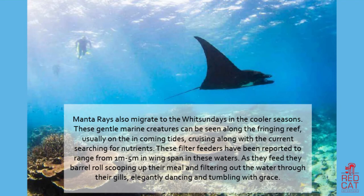Manta rays also migrate to the Whitsundays in the cooler seasons. These gentle marine creatures can be seen along the fringing reef, especially in the incoming tide where all the nutrients and food sources they need are coming in with them.